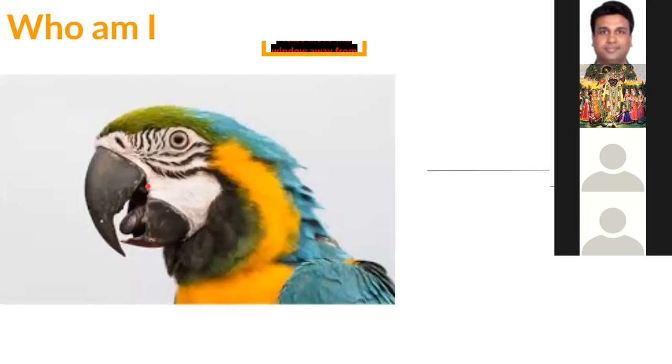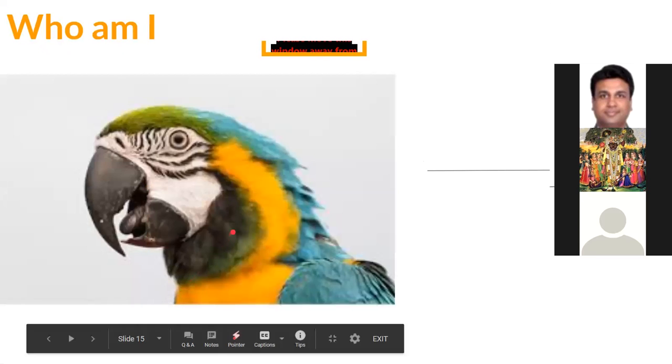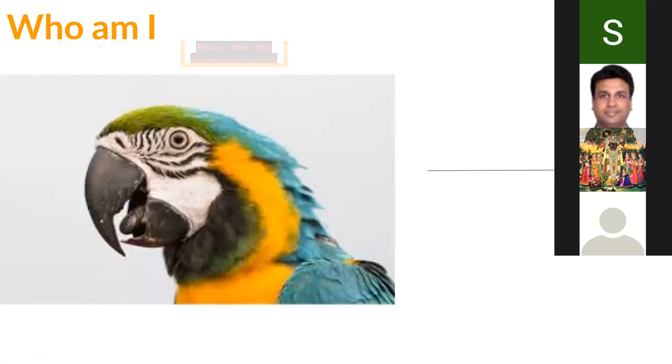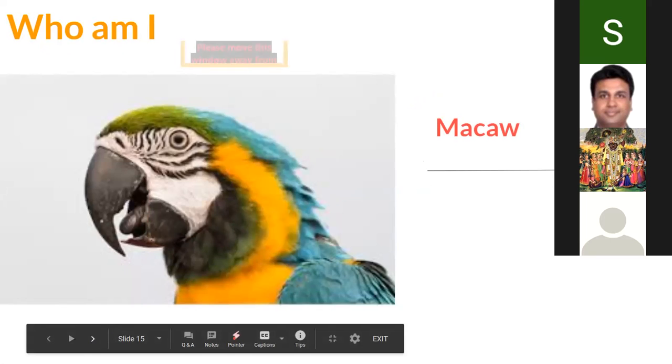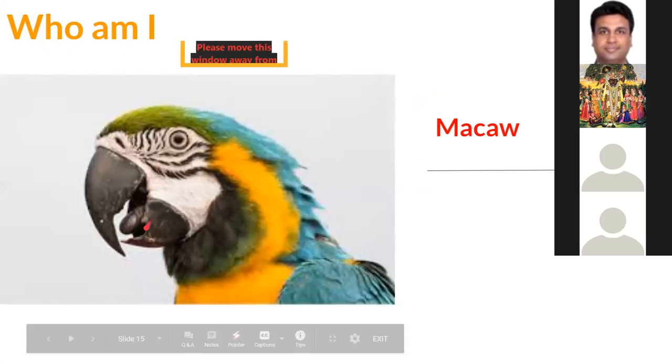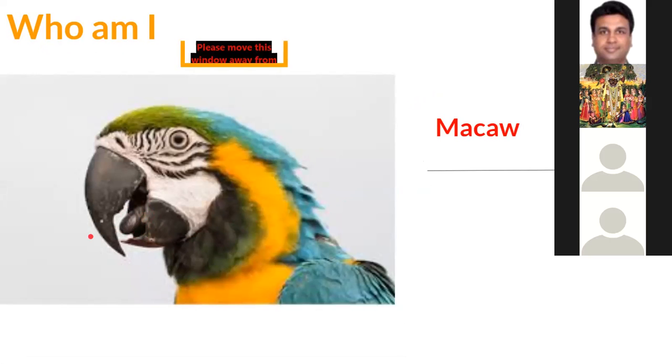So can anybody guess which bird is this? Okay, Shaila can answer this. Macau. Which one? Macau. That's the correct answer, Shaila. Very nice. It's a macaw. And have you noticed this picture? There's a black colored tongue coming out of the macaw's mouth.